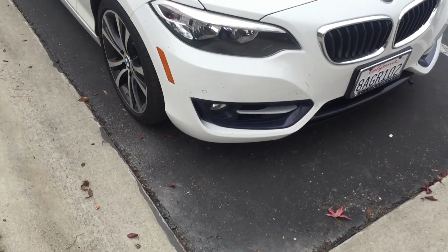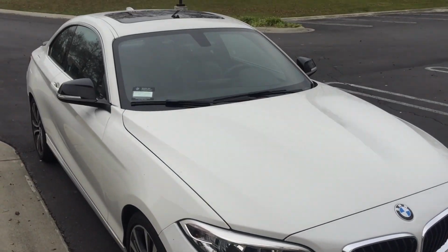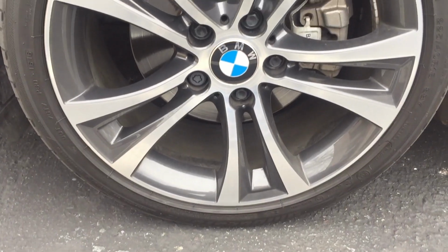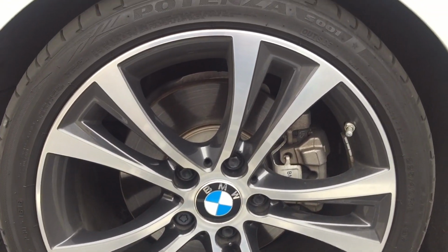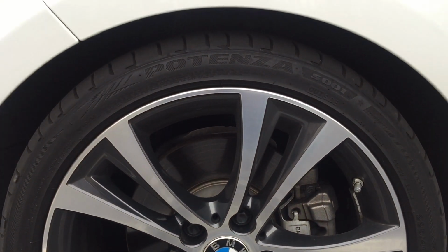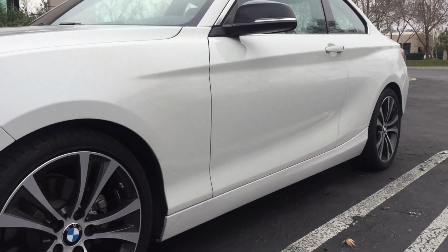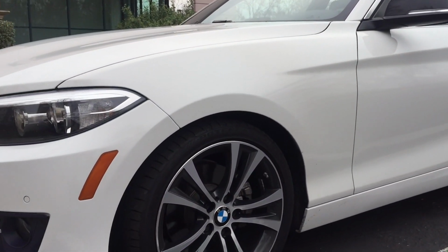So today I'm going to be finally reviewing my 2014 BMW 228i. Now I'm just going to give 5 reasons why I like my car. I'm going to be talking about reliability, the trunk space, the gas, the speed, and overall just how I feel about this car.